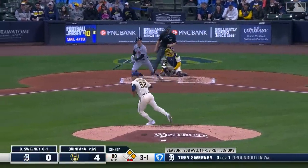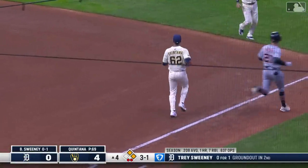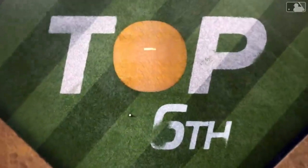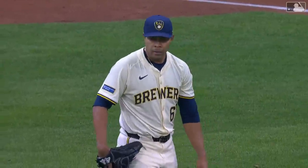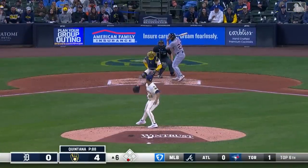3-1 pitch. Hit on the ground towards first. Tough play behind the bag. It's gobbled up by Hoskins. Perfect feed to Quintana, in time for the out. Inning over. 1 out, 6th inning, 4-0. Tigers offense has been silenced by Brewers pitching. Elvin Rodriguez, the finish the other day, has set the tone for what has followed.